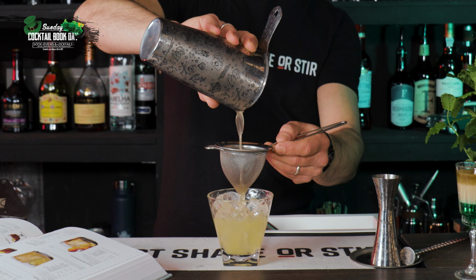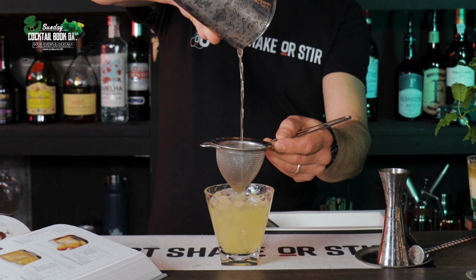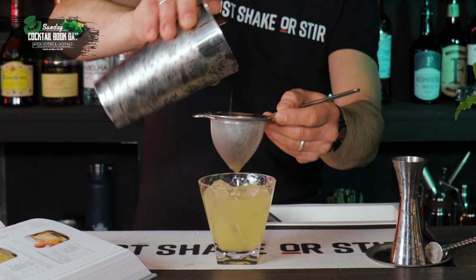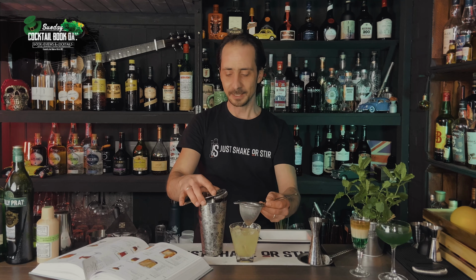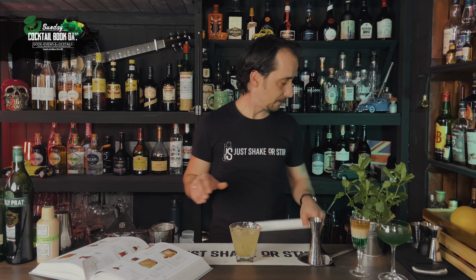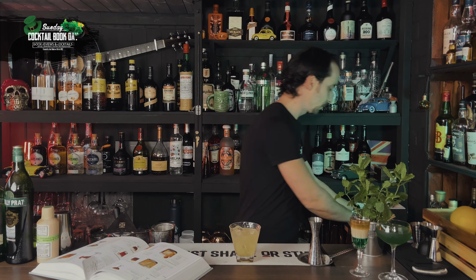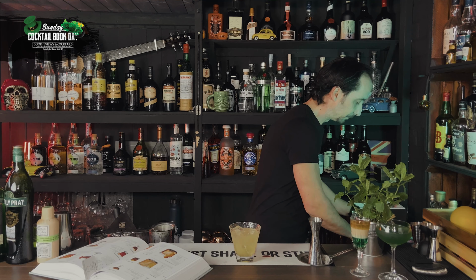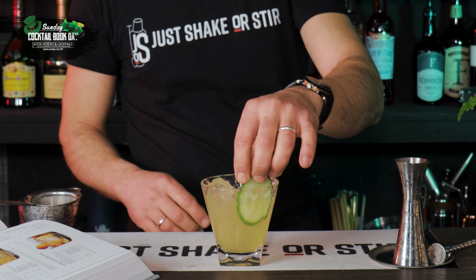And you're gonna get this lovely golden color coming from the whiskey, the elderflower and the lemon obviously, with a wonderful cucumber freshness. Let's see what's happened here. Put this away. Garnish. Just a slice of cucumber, that's all. So you grab this one and just slice it inside. And this is it guys.